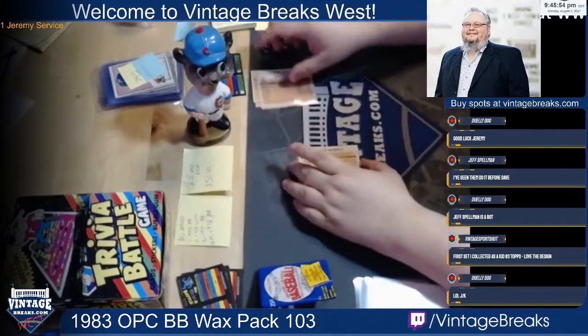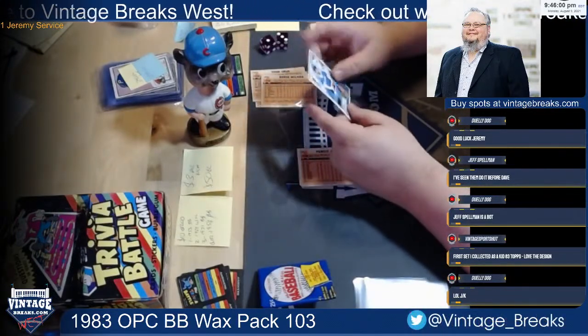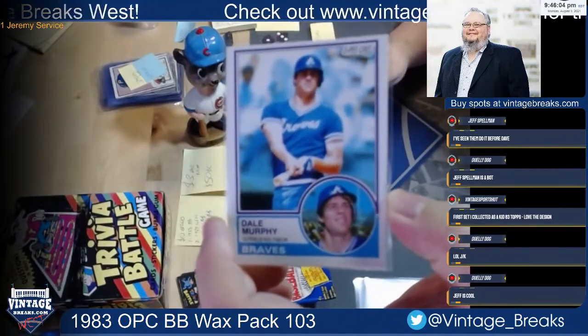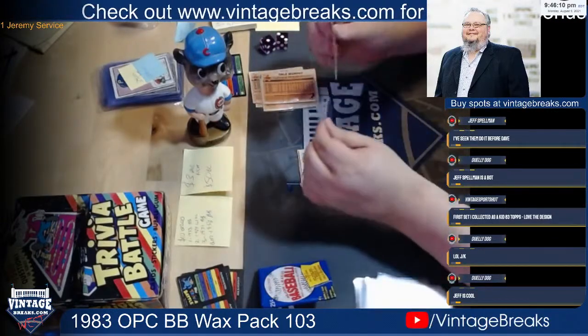Yeah, it's right in my wheelhouse from when I was growing up collecting. Another great card here, Dale Murphy. Very off center though. Yeah, I remember this design. Another classic 80s design. Another good card, Fergie Jenkins. Maybe it's a good card just because he's a Cub.